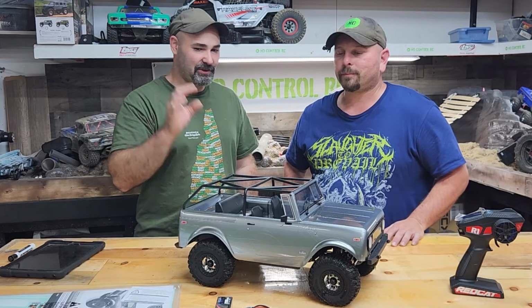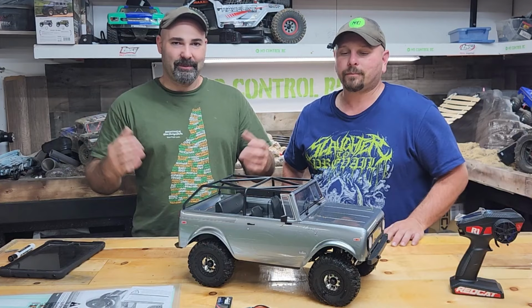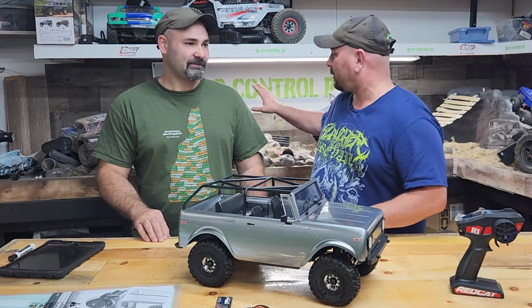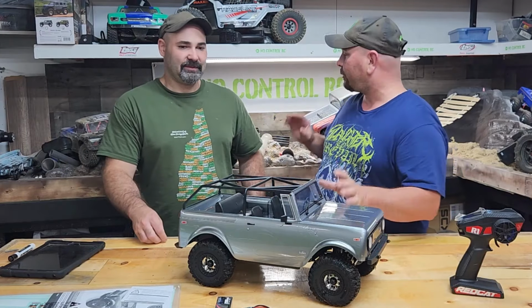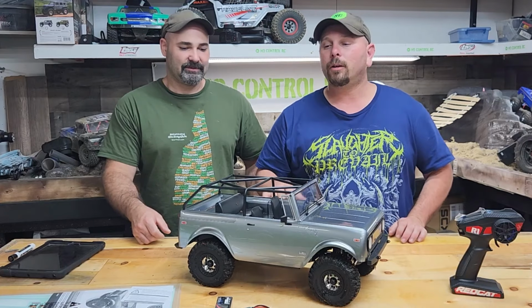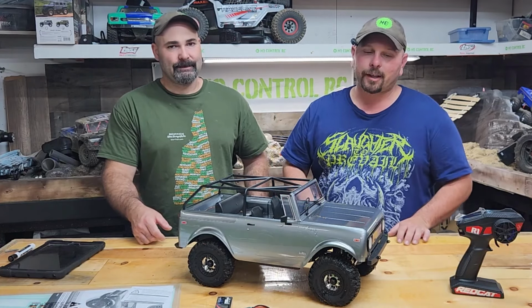Redcat's quality has come so far. I've been very impressed with their stuff lately. I mean, what else can you say? No, nothing really. I know we compare it to my Ascent back there, but to be perfectly honest, they're two platforms built for two separate things. This is more of a scale vehicle-represented crawler, so you do need to take that into consideration.